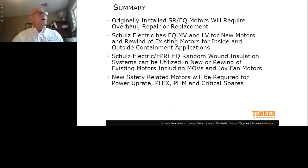So to summarize, during the life of plants, all the nuclear power plants in the world are aging. Motors will require overhaul, repair, or replacement. Schulz Electric has medium voltage and low voltage, and can supply new motors and spare motors for both EQ inside containment and outside containment applications. We can also repair many motors that OEMs do not offer a service to repair. And new safety-related motors are often required for power uprates, plant life extension, aging management, and critical spares, which we are able to do.